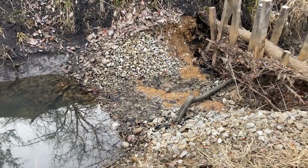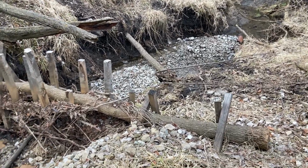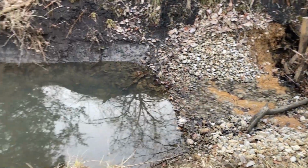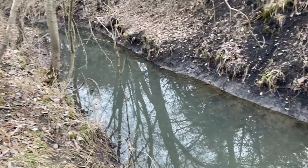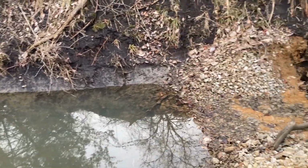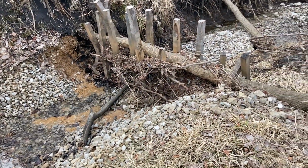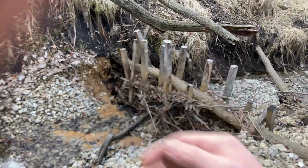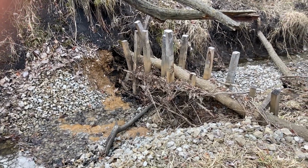Here's dam 4. Breach. It wants to be longer. So why did 4 breach but not 3? Well, 3 was wider, and further up in the watershed, so there's less water, and it's dispersing the force over a wider area, a wider stretch. So here is like 5 feet, and dam 3 was wider.